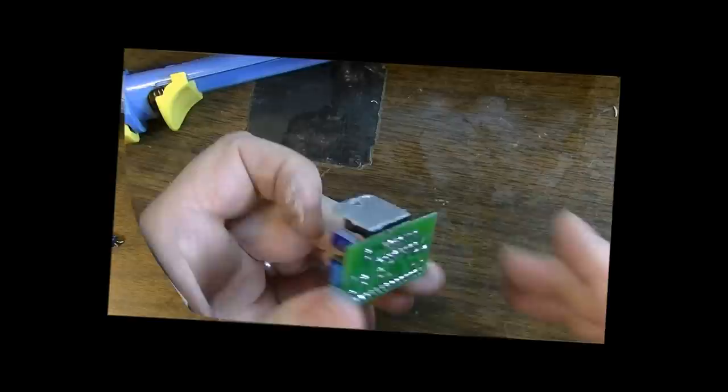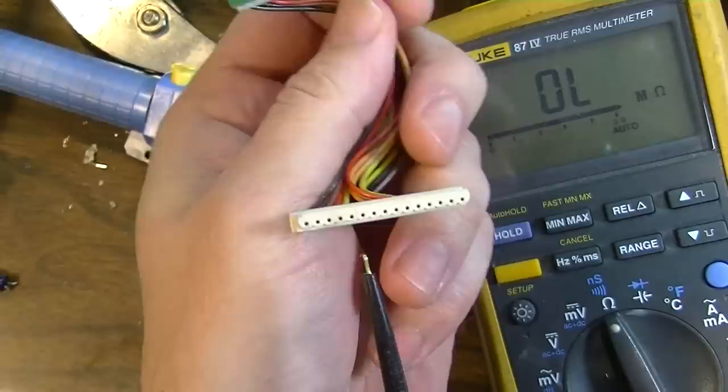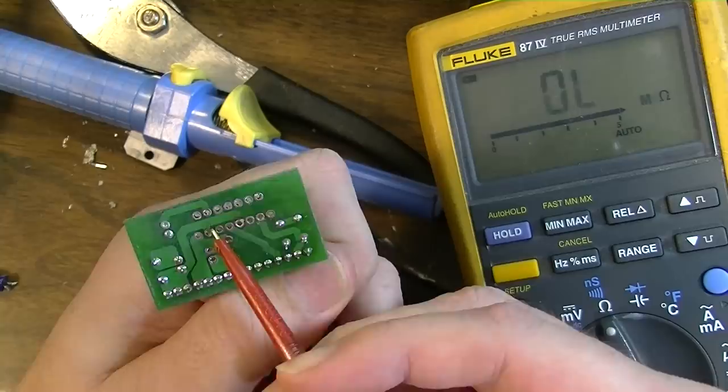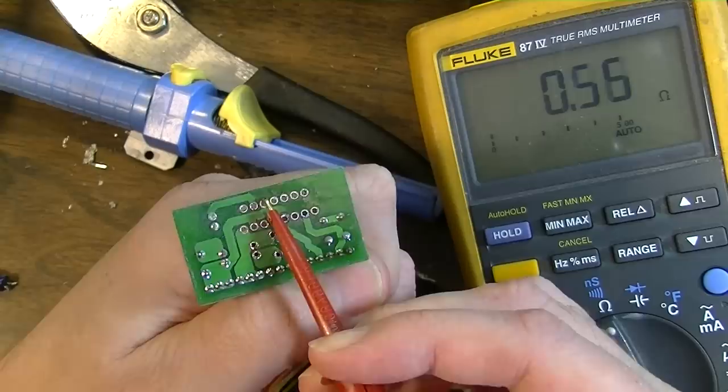Okay, I think I figured out what's wrong with this board. Okay, so these first three right here are the positive voltage. So I'm going to stick one of my leads here. Okay, so we'll just make sure that's continuous. And it is. Okay, so this all tests continuous right there on that pad. We're good there. Oh, it also, we get positive voltage on this pad here. We also get positive voltage here.